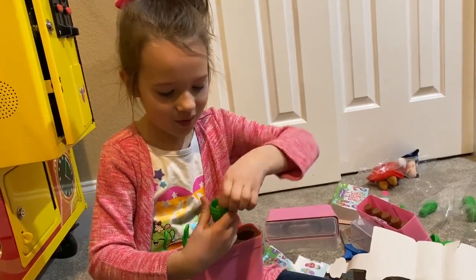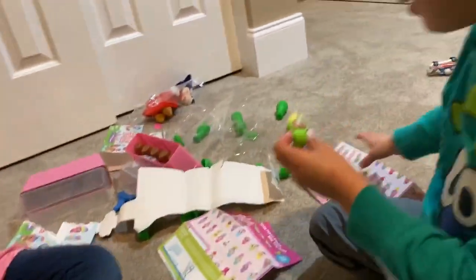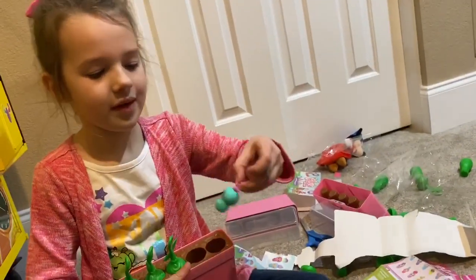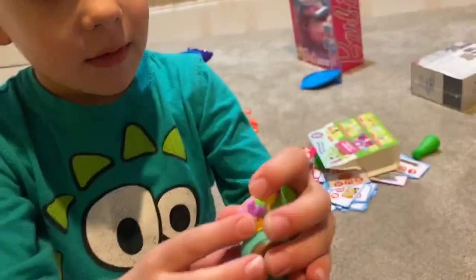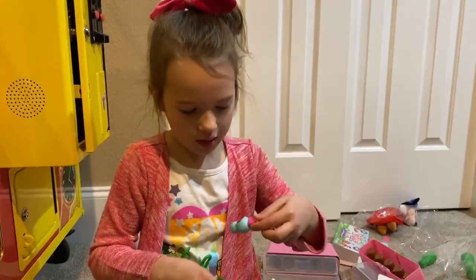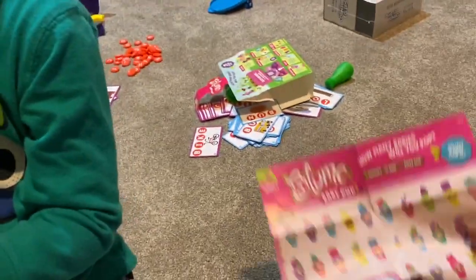Oh, what did he get? What is that? Oh, that's cute. It has yellow. Oh, that is adorable. Mom, let me see. This one, it's green. That one has like coral. Oh, that one right here is adorable. Let me see. Oh, that's cute. Do we have that one? That one's pink. Oh, yeah, that's adorable.